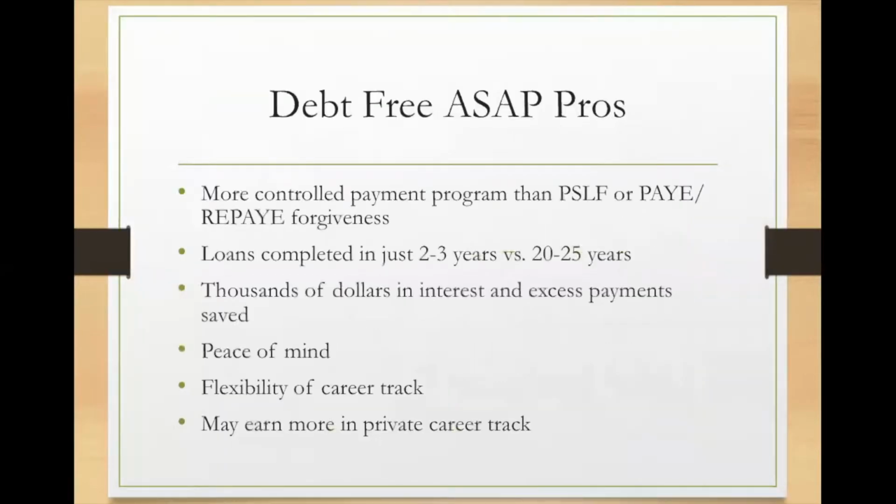So, what are some of the pros to this strategy versus public service loan forgiveness? Well, it's more controlled. You're actually doing what you need to do to get it done, versus public service loan forgiveness, which is more in the hands of the politicians and in Congress. Loans can be completed in just several years versus having to wait 10 years or 20 or 25 years under the other plans. And so, really, thousands of dollars in interest and excess payments can be saved if you're choosing to simply pay off your debt versus paying the minimum for all these years. You also have the peace of mind to just get it done in several years. Flexibility of career track and earnings as well are some huge pros to this loan strategy.